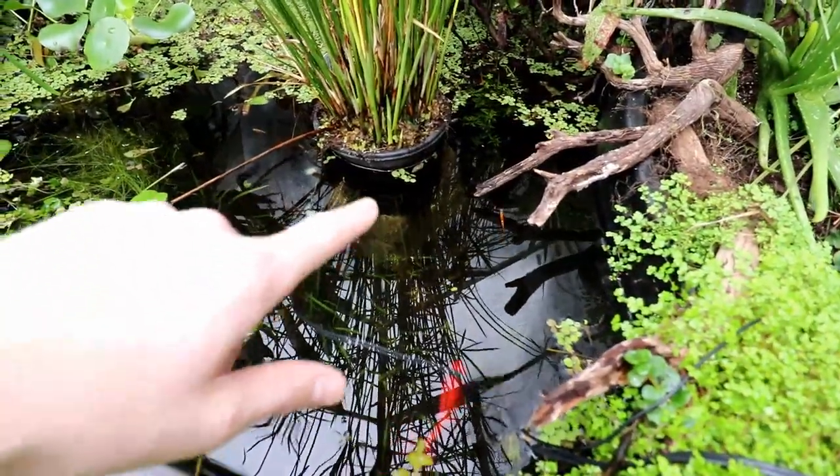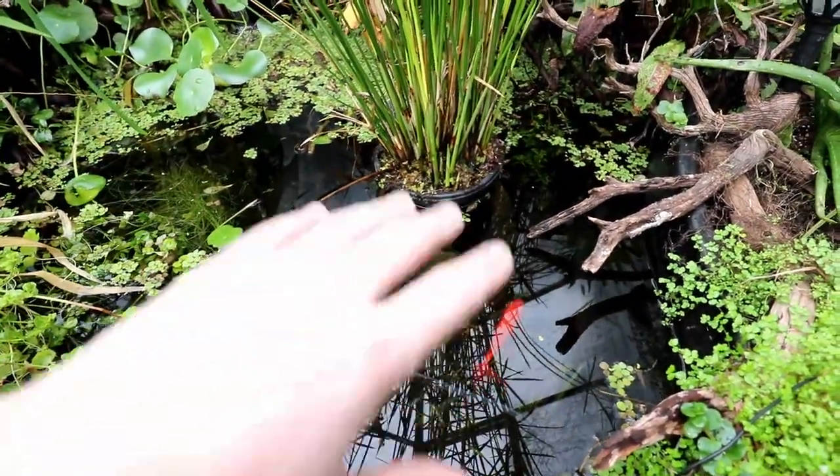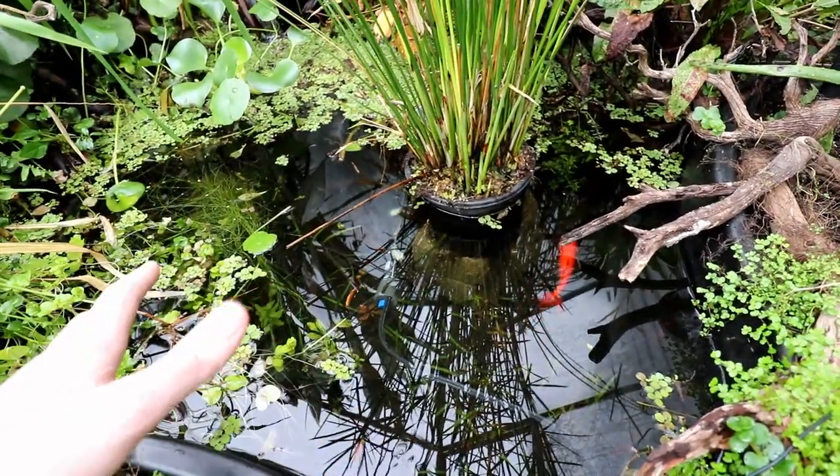I was out here the other day and I did notice some baby fish, guys. I don't know what fish they are. They could be minnows, they could be cherry barbs, I don't know. But they are in here somewhere.